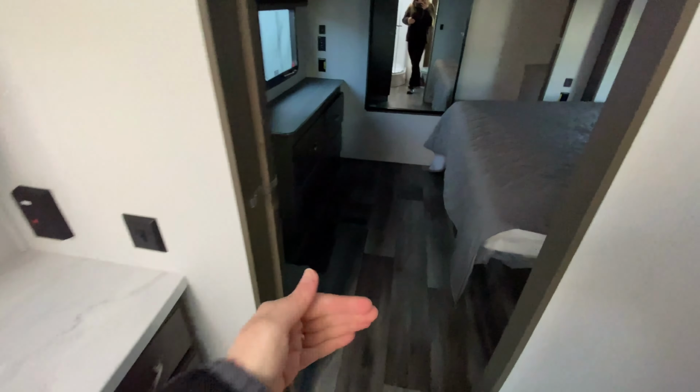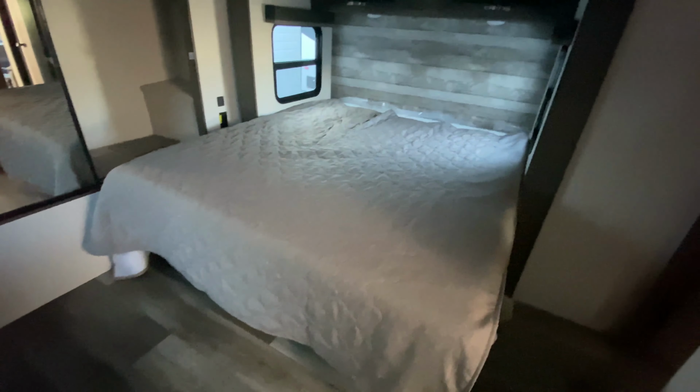But you have a private entrance into the bathroom from your master bedroom if you need to use the restroom in the middle of the night. You don't want to wake up your guests. And then there is the main entrance into your bedroom.